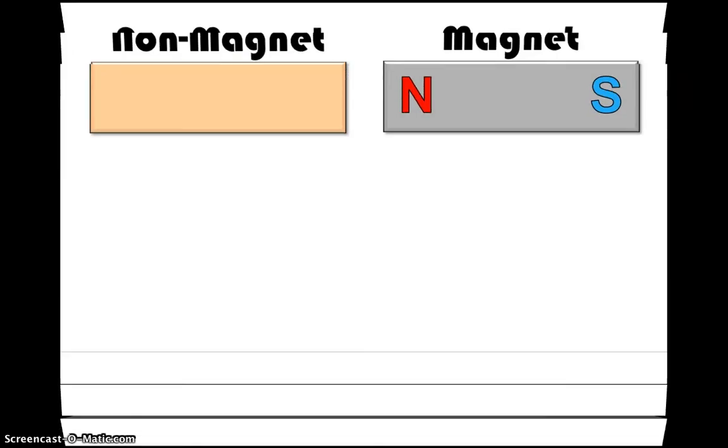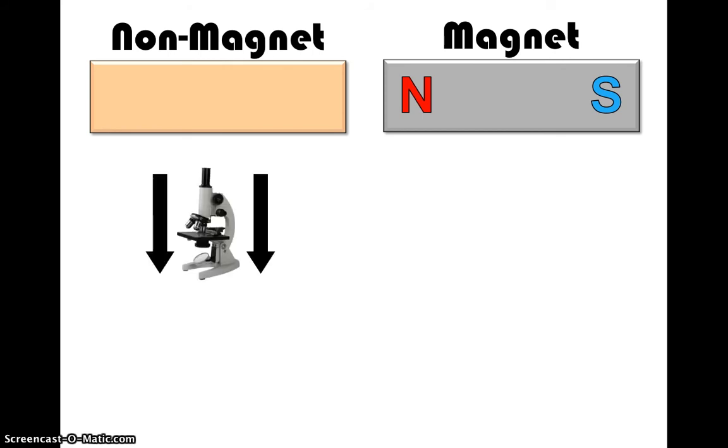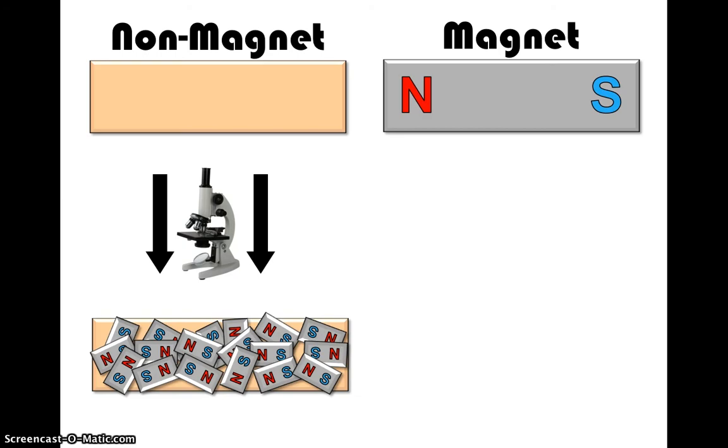But first, what is the difference, the actual difference between a magnet and something that isn't a magnet? This is going to be an important question to answer if we want to understand what a magnet actually is and what it does. So let's look at a non-magnet first. If you were to take something like your arm or a pencil or a duck or anything that isn't a magnet and look very closely at its individual particles, so the molecules, the atoms, even maybe something closer than that, you'd see that most everyday objects are made up of, well, really everything is made up of atoms that have a north and south pole.